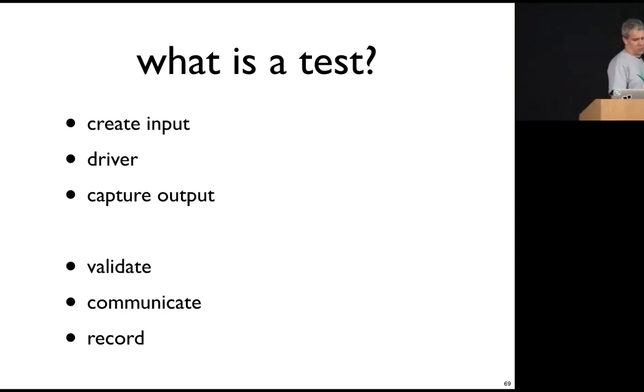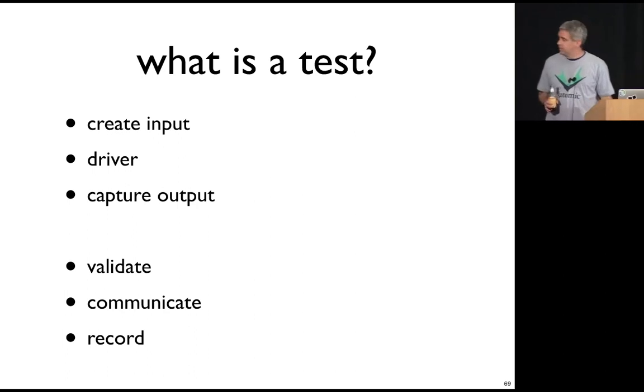Likewise, I would like my test suite to have a record of what has happened in the past. So for regression, for example, I'd like to know what happened when I ran the test suite before. So when I run the test suite again, I can get some assurance that things haven't changed, for example.